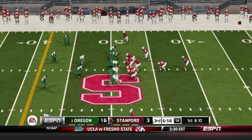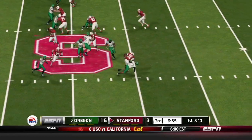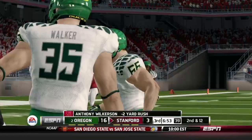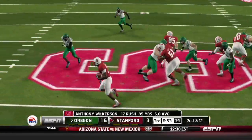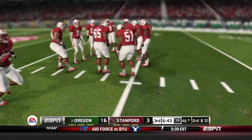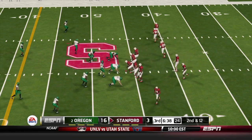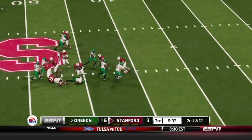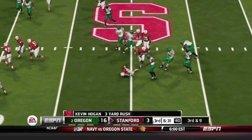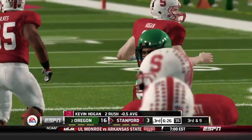Red, two, green, nine. Counter to the left. And they get him in the backfield for a loss. That is a loss of 2 yards. That'll bring up second and 12. Second and 12 coming up here. Ball on the 46-yard line. The option keeper gets him 2, maybe 3 yards. That'll make it third and 9.